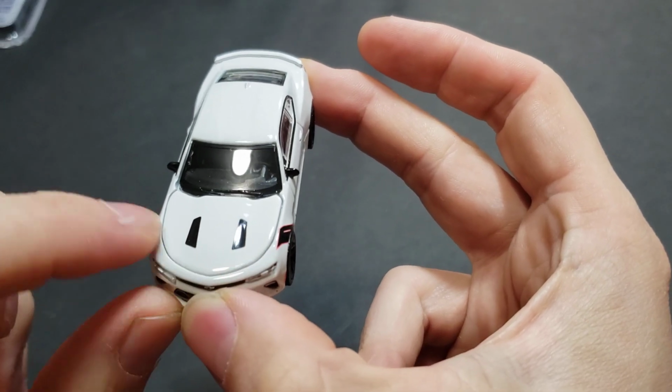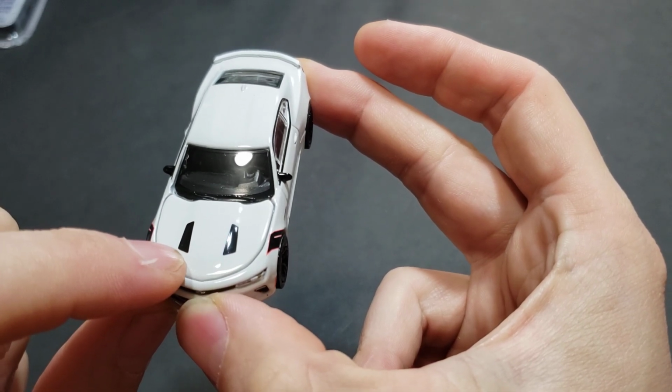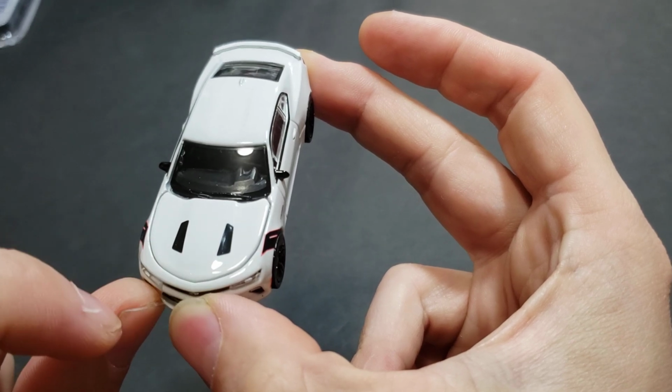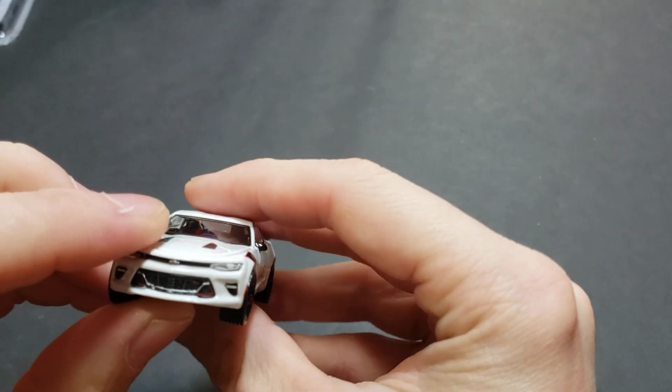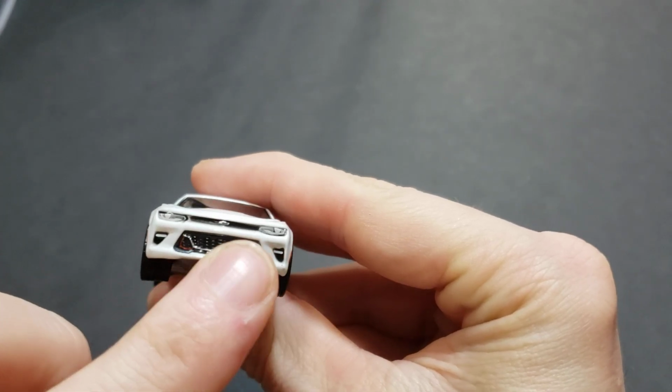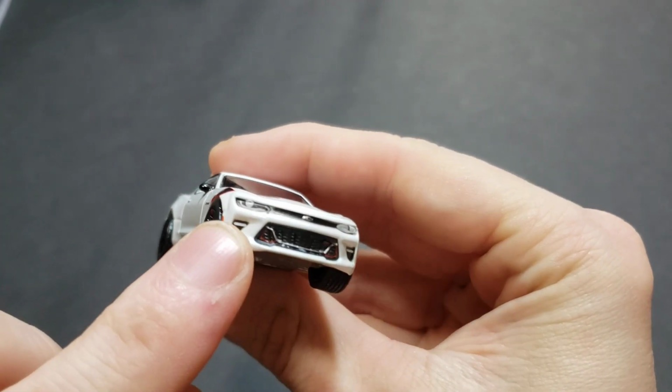There's the hood, and this actually does make it sort of difficult. If you remember the Auto World, the huge issue I had was popping the hood. So we'll see anyway how much I have or have not learned. There's the Chevrolet symbol in the middle. Like I said, 3D painted lights.